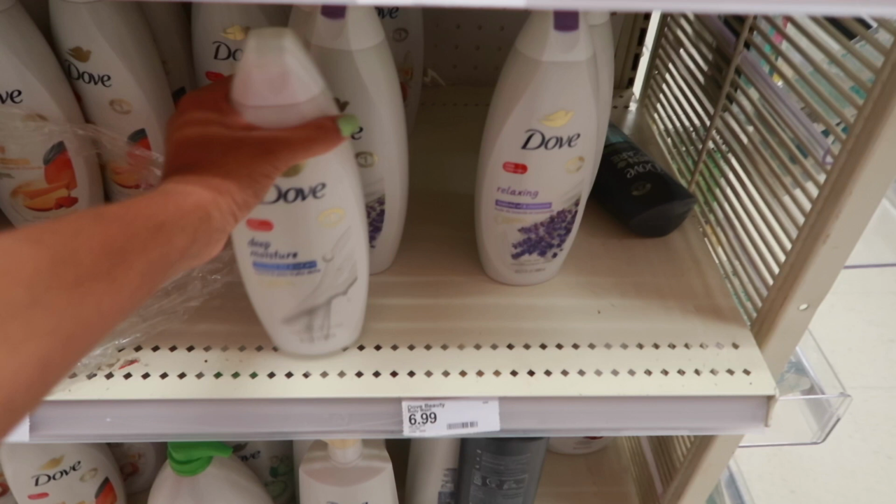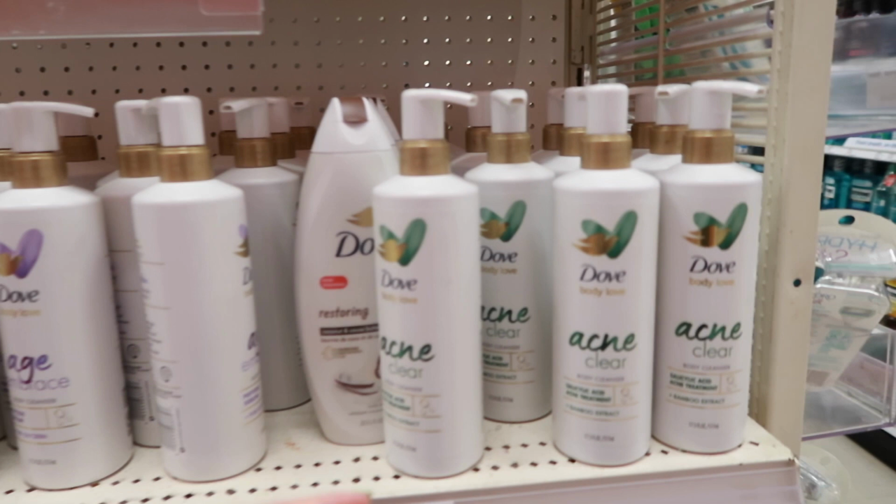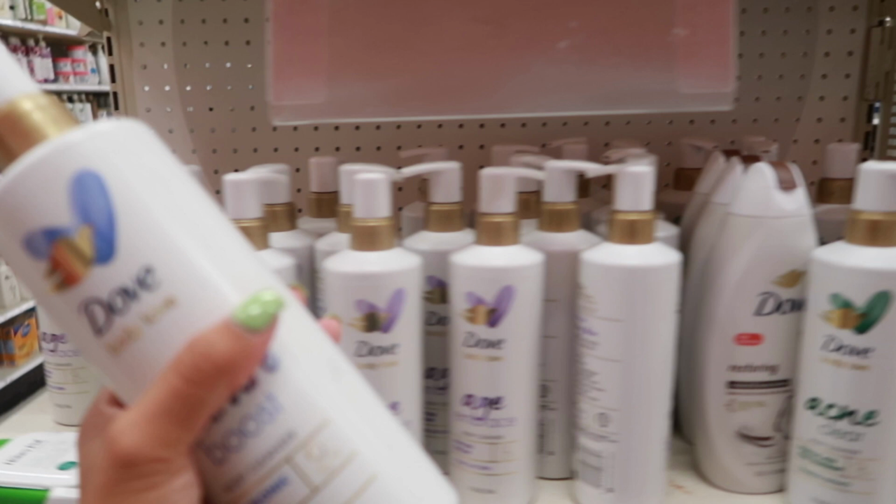This is really good for just basic, if you want to have other scents in your routine, or this one for the winter time. But these scents have a lot for acne, age embrace. I personally like the moisture boost, so I'm gonna get this one. All of these smell amazing, but I'm gonna get this one.